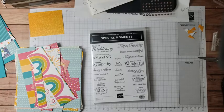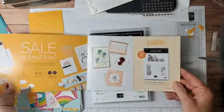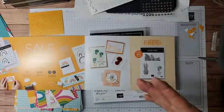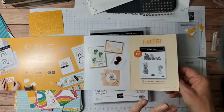So during celebration, you can earn free products. Let me get that catalog out. So you can earn free products by spending $50 or $100. The more you spend, the more you can earn.